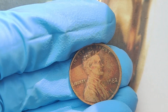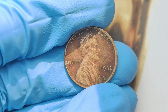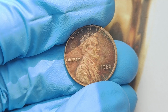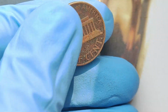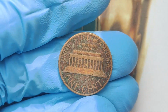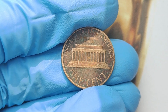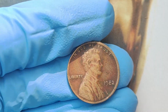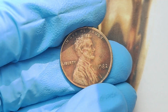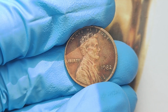Ladies and gentlemen, buckle up because today, we're diving into the story of a single penny that could change your life forever. That's right, a 1982 Lincoln penny with no mint mark that could be worth up to a staggering $4.8 million. Imagine the thrill of finding one of these in your spare change or tucked away in an old jar. But why is this coin so valuable, and how can you ensure you don't overlook a fortune hiding in plain sight? Let's find out.